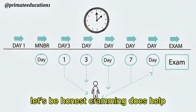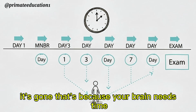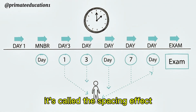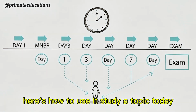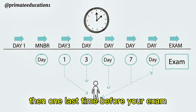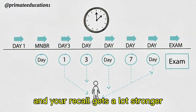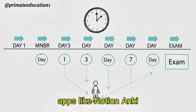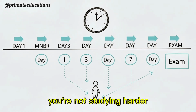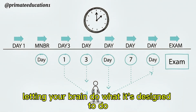Let's be honest, cramming does help for like 2 days. After that, it's gone. That's because your brain needs time gaps to solidify information. It's called the spacing effect. Here's how to use it. Study a topic today. Review it again 2 days later, then again a week later, then one last time before your exam. Each time, the gap gets a little longer, and your recall gets a lot stronger. Apps like Notion, Anki, or even a simple paper calendar can help schedule these reviews. You're not studying harder, you're studying smarter, letting your brain do what it's designed to do.